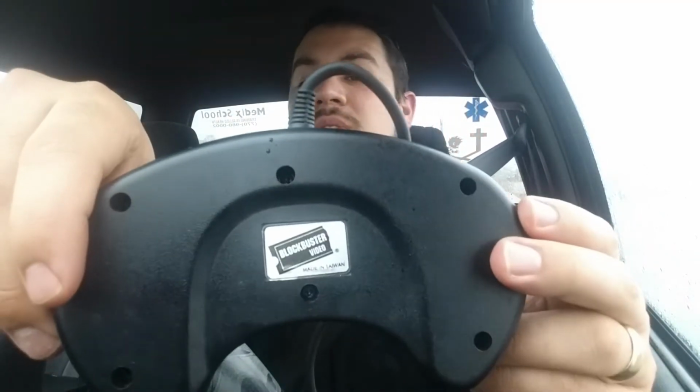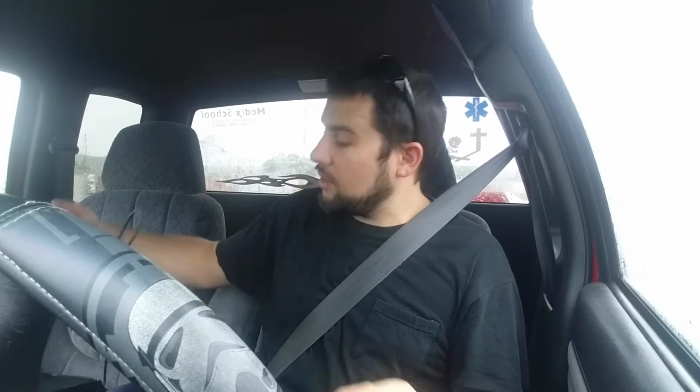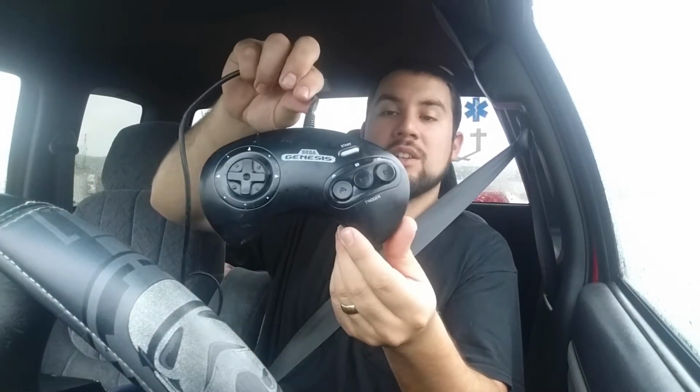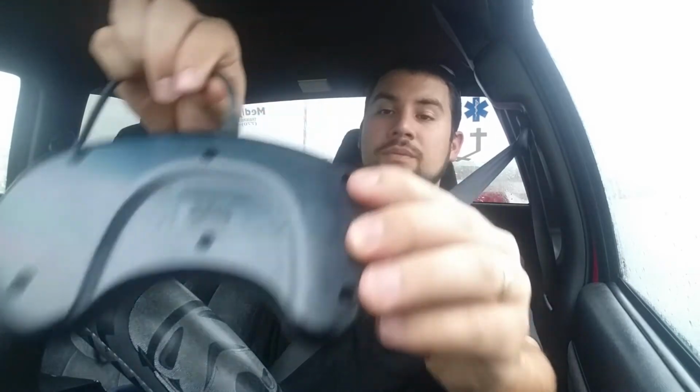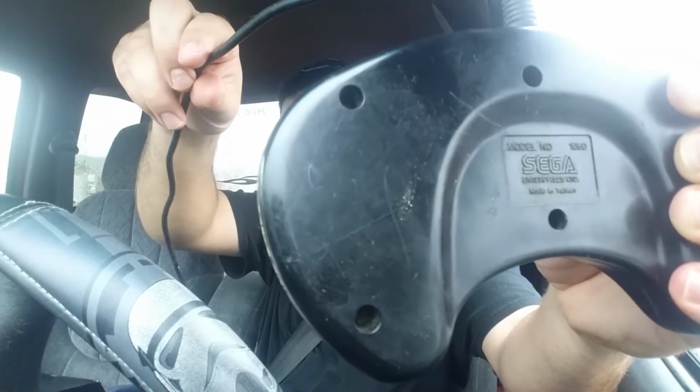But it has a Blockbuster Video sticker on it. And it says made in Taiwan. I think this is an actual Blockbuster Video controller, which is pretty darn cool. I like finding some of the old video stores' games. Sometimes the labels get annoying, but if they're just on the plastic, I don't mind. Reminds me of the good times where you could actually go to a video store and rent games and whatnot. Came with another standard 3-button Sega Genesis controller. So that's normally what they say on the back. That one just had a Blockbuster sticker on it.